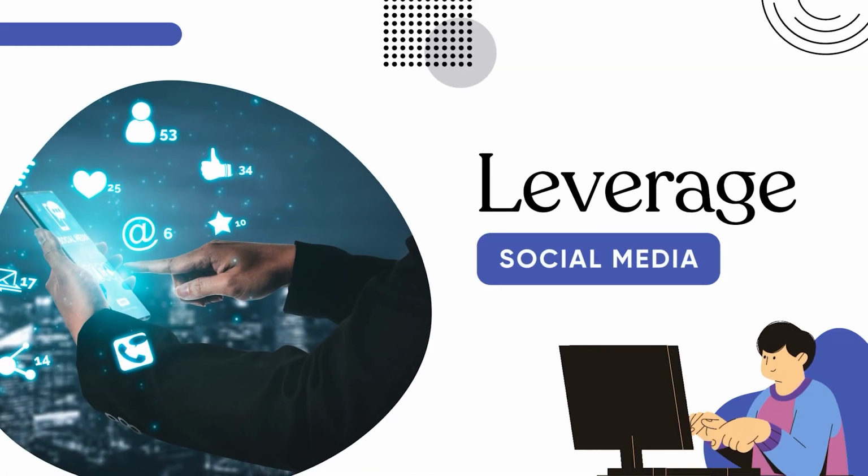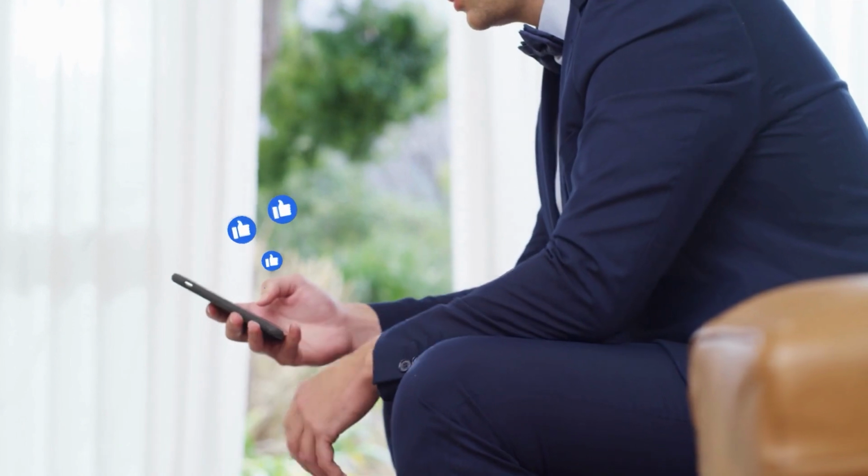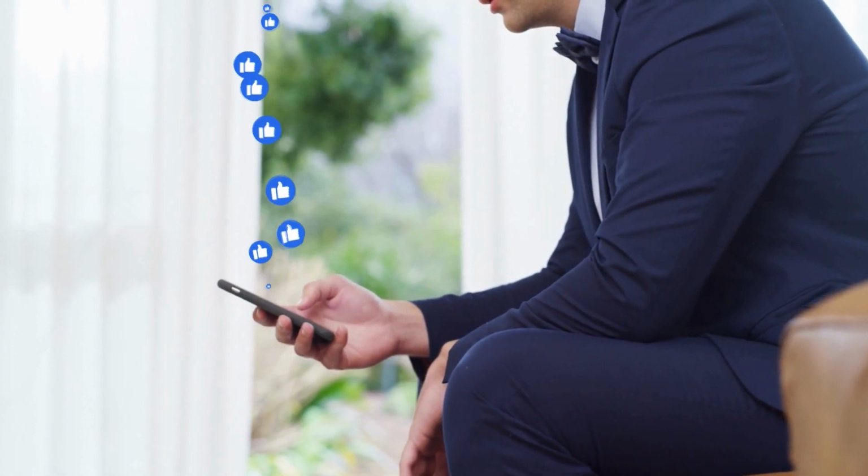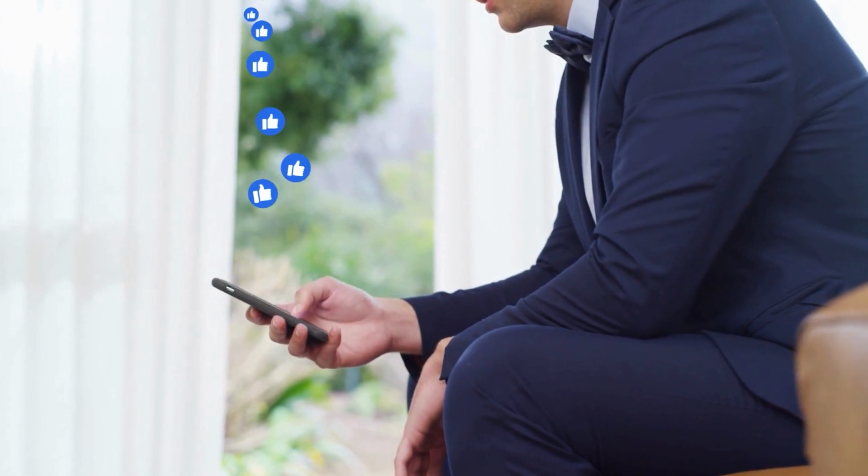Leverage social media. Share your website on your social media platforms. This drives traffic directly to your site and also signals to Google that indexing your site is really important.